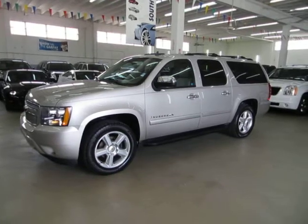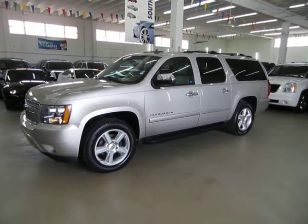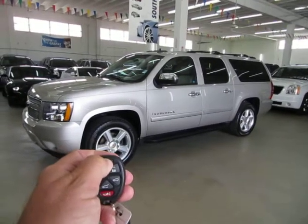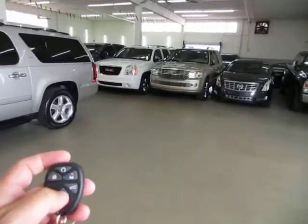When you're ready to drive off, just unlock the vehicle, put the key in the ignition, open the switch, and you're ready to drive off. If you change your mind and want to turn it off, just press here, and the car turns right off. Also has a power tailgate.